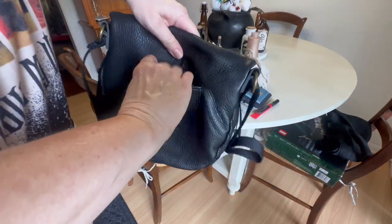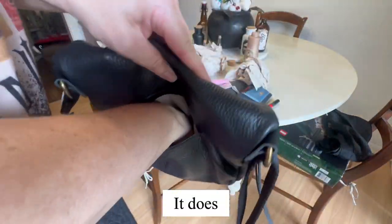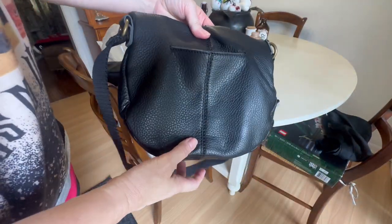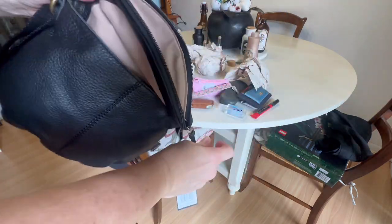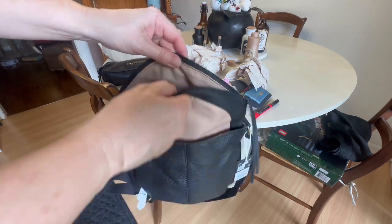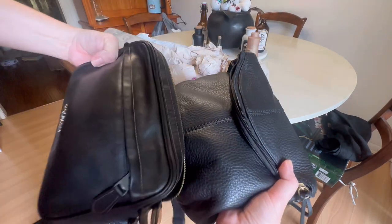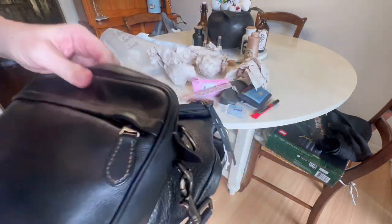But it also has, so I can put my phone here. Actually, I'm not even sure my phone would fit in there. It has a slip pocket in the back. And then right here, it has this zippered pouch, so I would put my wallet and stuff in there. I don't know, it's a little bigger, but not by much, which is just what I want.